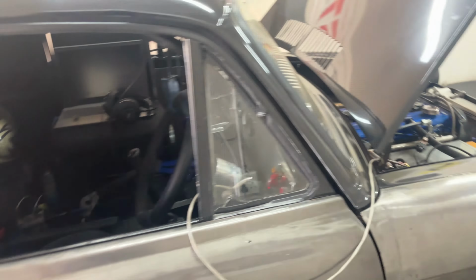Check out the beautiful piping, beautiful welds, beautiful engine bay. Guys, this thing is built for business. One thing, to go fast. This thing is lovely, guys.